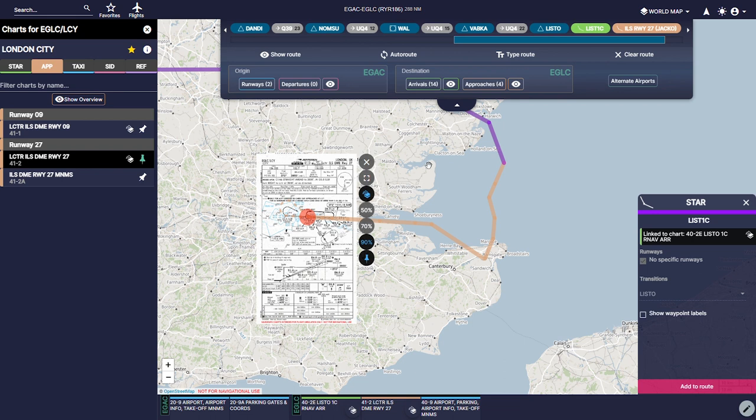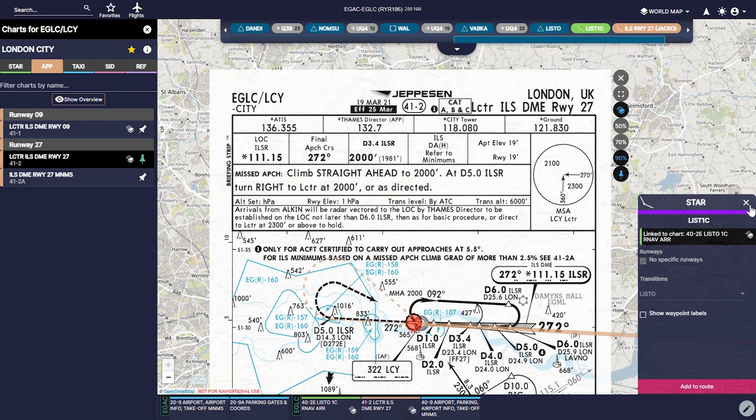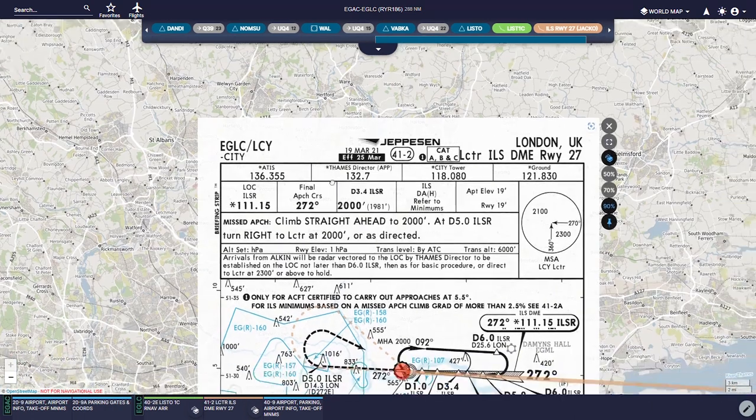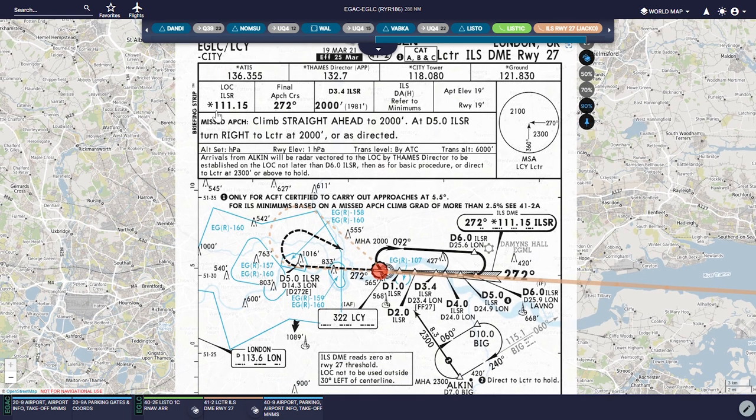So if they can do it, if British Airways can do it, so can we. So here's the information we need. And I'll just close that up there, close this, and close the side. ATIS 136.355. There's the city tower frequency. The localizer is 111.15. Final approach is 272. The 2,000 feet is going to be the approach coming in. And then decision height, we'll look at that at the moment. Airport elevation is 19 feet.